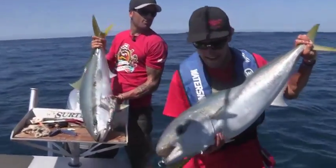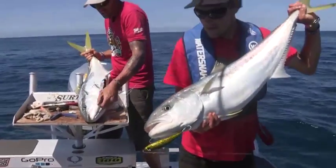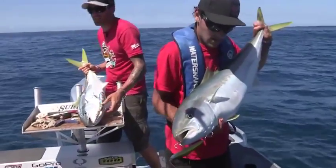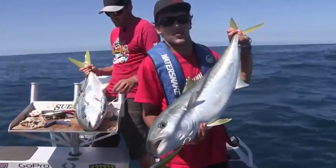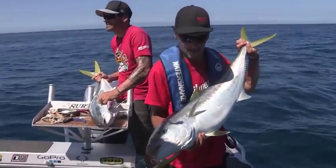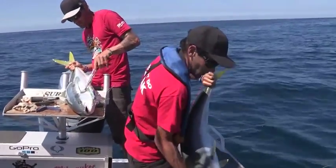That's wicked, man. What are yours, up around 14, Mick? Yeah, this one's only something like that. She's just scrapping like a demon. Yep, but he'll be up around 10 kilos. Oh, I don't care how big it is. When they're hitting lures on the surface, it's great fun, man. Yeah, they could be 5 kilos and it's still a lot of bloody fun. Yeah, hell yeah. Anyway, we'll roll these hooks out and get them back in the water.